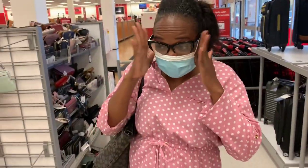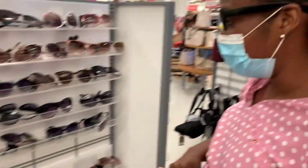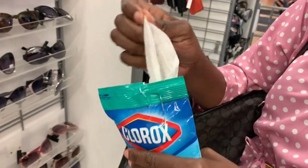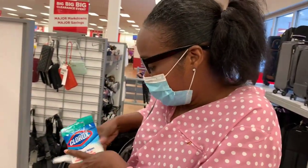Guys, I like glasses. I'm all about the glasses. And I wanna try these sunglasses on. But I don't want Corona to get me, but I do got some wipes. So will I be wrong if I take a wipe and just wipe the edge of it? I don't know. Somebody might get me. I don't think I could do that. So I'm not gonna do that, but the glasses look nice.